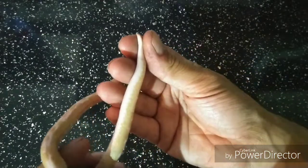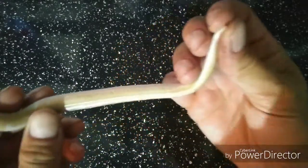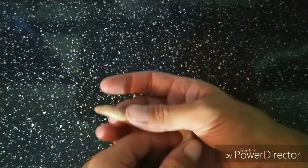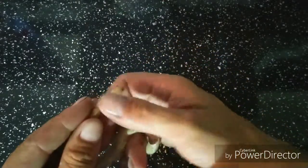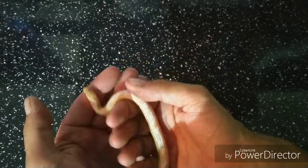Now with this one, as you can see with the sides, she has very high whites, which I think is absolutely beautiful. Now she came from our line of what we're calling the butterscotch snow here at homegrownherps.